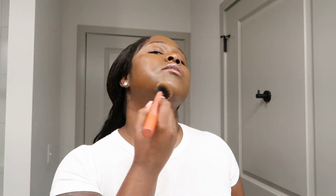I really make sure that I blend this all out. I love Estee Lauder products. This is on the high-end side, but for me, it's worth it. That's it, that's all. Now I'm gonna go ahead and start my eyebrows.